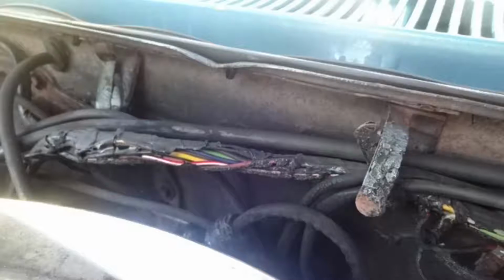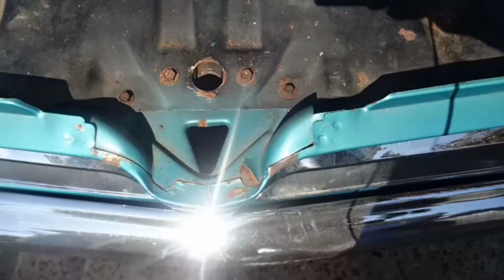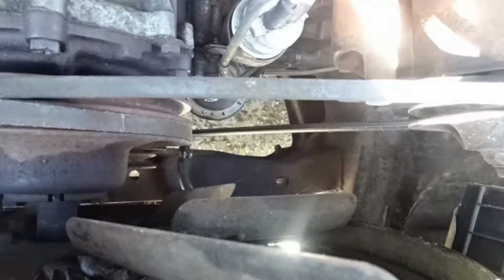I just wish it could be me, but there's no way. And you can see a lot of heat in the engine compartment. A lot of the wiring, the tape around the wiring is melted and everything.